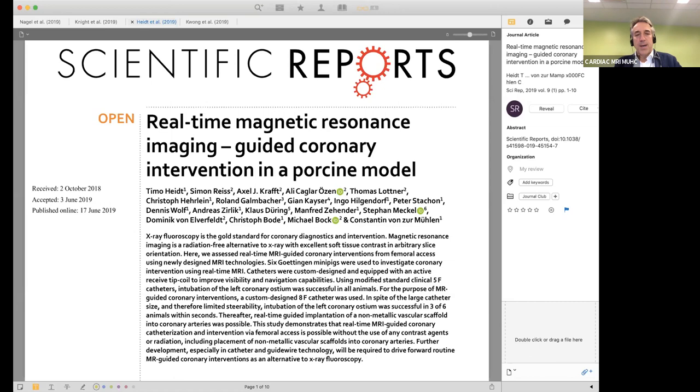Let's get started with the first one that was published a few weeks ago in Scientific Reports, and it's on real-time magnetic resonance imaging guided coronary intervention in a porcine model. So I will stop sharing and hand over to Timo Hyde.